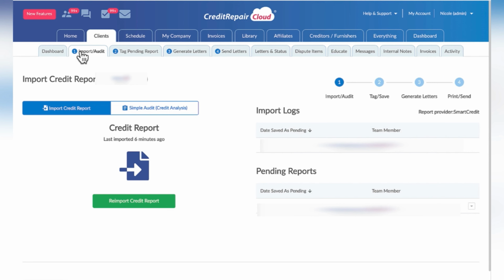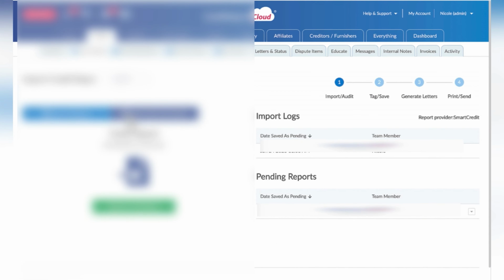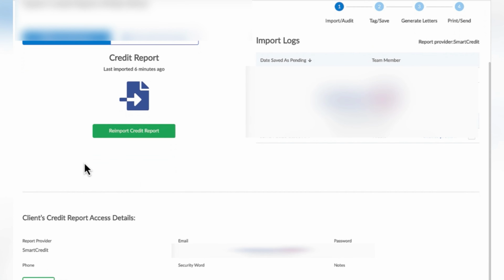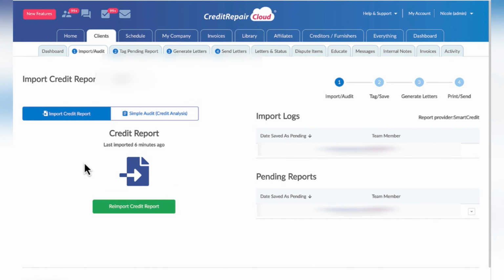So when you are under tab 1, you're going to go to the simple audit right here. And it's just kind of like a little toggle button. This is where we actually imported the credit report. And if you scroll down, you'll be able to see the client's login details for the credit provider. So that's where you can always get your client's login details. Just copy and paste it, so that way you can work on their credit report and their credit file inside Credit Repair Cloud side by side. So in case you needed to go back and forth, you could.